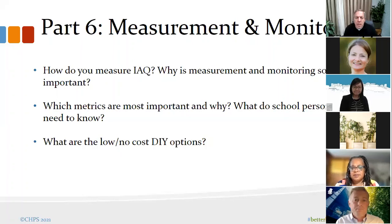Thank you, Christian. I've been reading on the internet about some low-cost do-it-yourself options, and one is to take a box fan and duct tape a MERV 13 filter in front of it. So, Rengie, what are your thoughts on measuring IAQ? Why is it important? Are there any good low-cost do-it-yourself options? And which metric should we be looking at? We'll start with Rengie, and then Tracy, you can fill in.